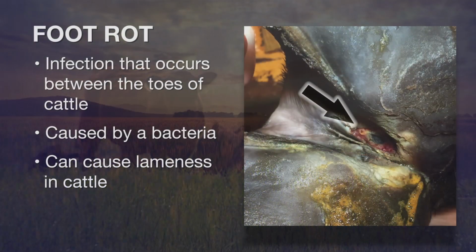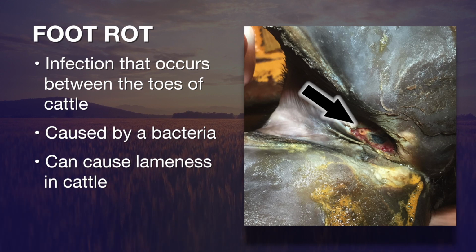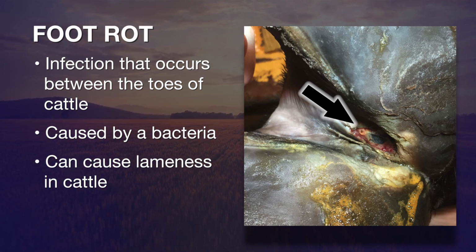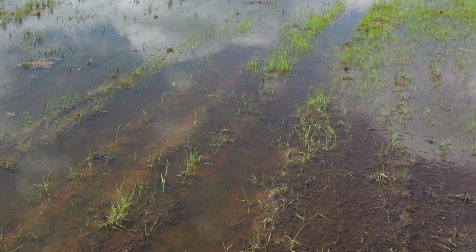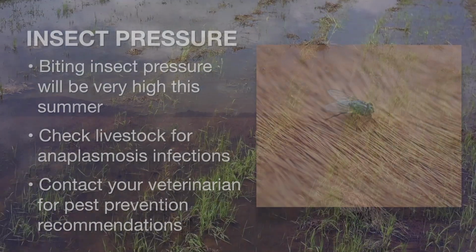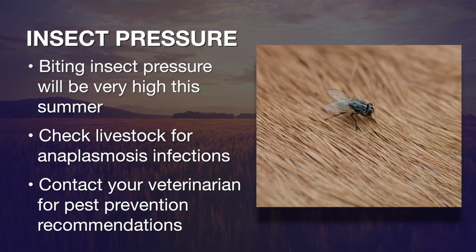Foot rot is basically an infection that occurs between the toes of cattle caused by a bacteria. One of the other problems that I think we need to be concerned about is the fact that we've got so much standing water, we're going to have a lot more insects, biting mosquitoes, horseflies, ticks, the particular vectors of the disease anaplasmosis.